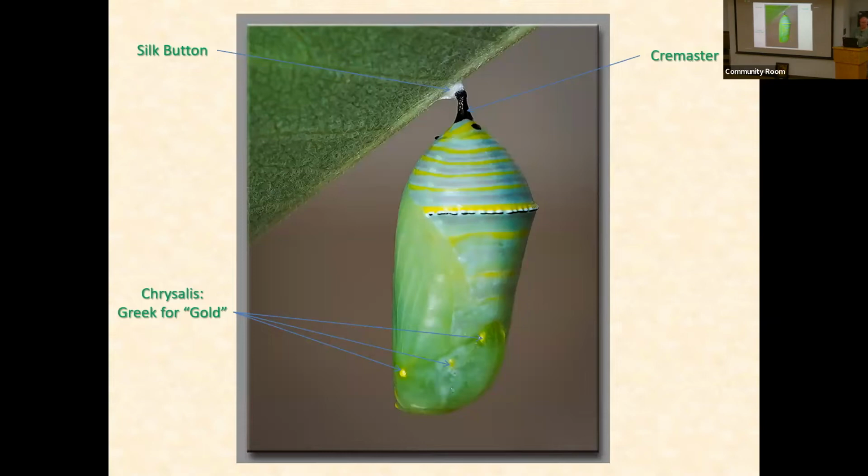But here's a close-up of what Jennifer's got over here on the table. And you can see some of what she passed around too. You can see the chrysalis, and the word chrysalis comes from Greek and means gold in their language. It's for the little three gold dots that are on the outside of the chrysalis. That's how it got its name. And at the top, where it hooks onto the leaf, you see that little silk button, that little spider web that it wove. And then the hook that the butterfly put into it, the cremaster, is what holds it securely in place.